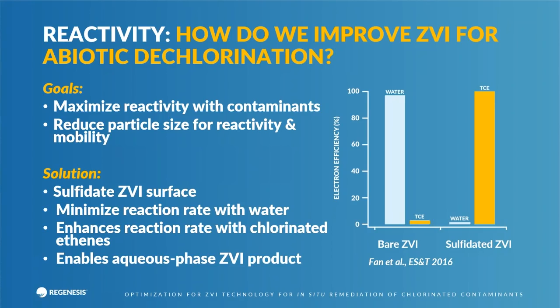What has been discovered is on the right side of this bar graph, you can see that's sulfidated iron, and it's the exact opposite. The sulfidated iron really doesn't react with water. So what that allows you to do is have all your electron efficiency go to the TCE. You get much, much faster reaction rates, much better efficiency and reactive capacity. And it's really been a groundbreaking revelation that we've learned and really come to recognize in the last couple of years.